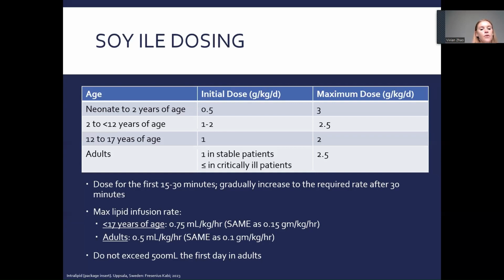With this, you want to dose for the first 15 to 30 minutes and then gradually increase to their required rate after 30 minutes so you can get them to that goal dose.